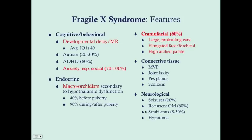So what are these features that we see? Okay, well, looking at the cognitive and behavioral aspects, because this is where all patients are going to have these things. There's always going to be a developmental delay, borderlining on mental retardation. Usually it is in the mental retardation range. The average IQ is 40, so that's quite disturbed. Autism can be seen, or autism-like features, in 20 to 30% of patients. ADHD is seen in about 80% of patients. You can also see symptoms that are consistent with obsessive-compulsive disorder. And then almost all patients are going to have anxiety, particularly social anxiety.